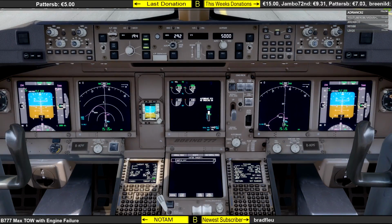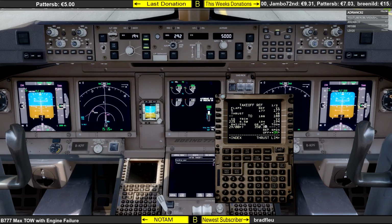Yep, that's what the FMS has calculated. So V2 is 194. V1 we are. Oh yeah, and after this exercise, once I've hopefully successfully landed, then we'll do an RTO at max takeoff weight, which should be interesting as well.